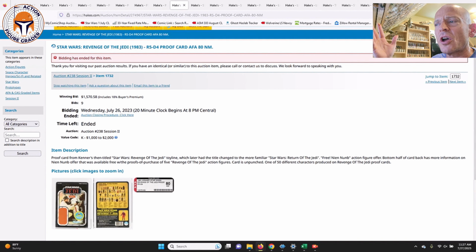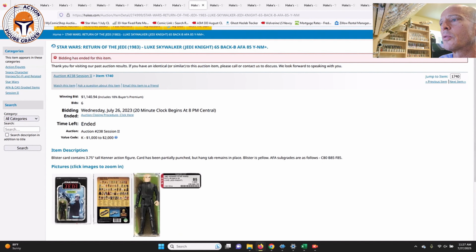And almost all of the Revenge of the Jedi proof cards came in kind of towards the lower end of the range. There were a few exceptions here and there. A lot of them were lower grade, like 75s and 80s like this. In general, that's a good strategy to use if you are looking for these proof cards, is look for the 80 grades because in general, the big whale collectors, they want 85 and above for proof cards. But there were some 75 pluses, 80s, 80 pluses that I thought all sold for very reasonable prices.